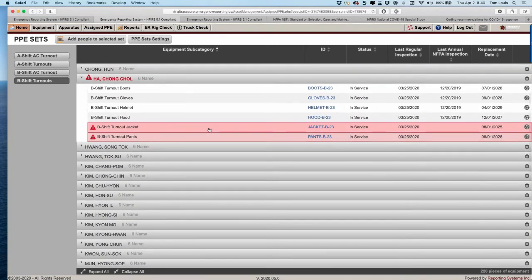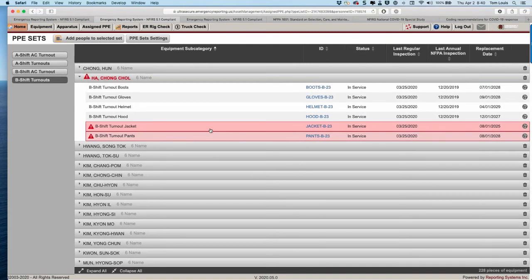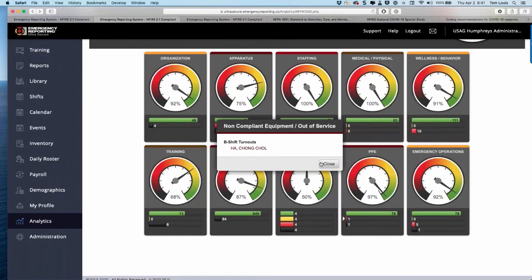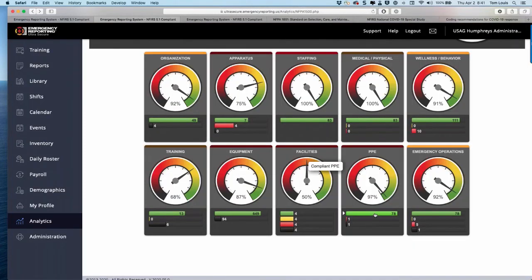Okay, so he's got two, jacket and pants. He's due for an NFPA inspection. So either it's been done and not documented, or hasn't been done altogether. And then lastly, because of the way they're documenting everything, 78, so 97% of their guys are good to go. And that's what you saw initially.